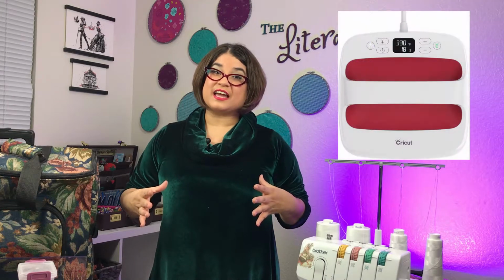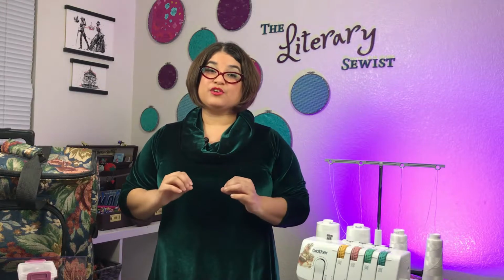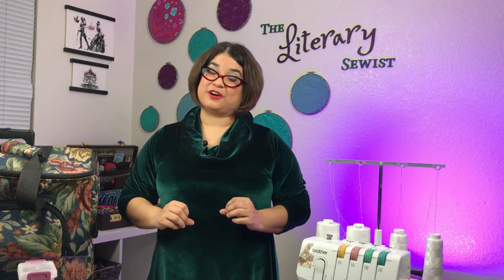You can also get a Cricut Easy Press. This kind of looks like an iron, but there's no steam option available to it. It's flat and smooth, and if you're working with vinyl appliques, you will definitely want something like this to be able to push down nice and smooth on your garments.